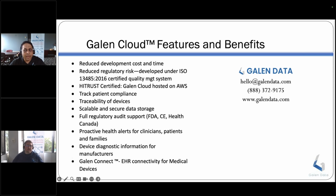So HIPAA versus GDPR, they are functionally equivalent laws. The GDPR has somewhat broader scope and significantly higher fines, but in the end, you're trying to accomplish the same thing. You're trying to protect the privacy and security of patient data. GDPR is a little bit more nuanced in, like, the right to be forgotten than HIPAA is, but overall they're pretty much the same. So the Galen Cloud itself, through our HITRUST certification, we're certified to both. The system itself was developed to address both of those particular laws.